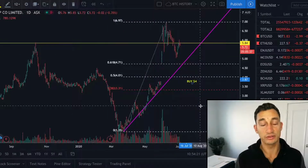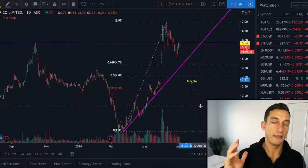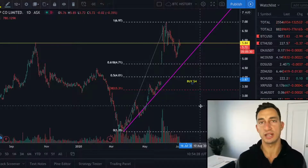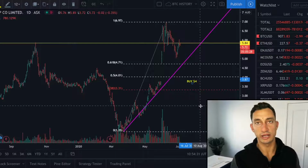If I happen to be wrong on this and the market goes straight up from this point, that's something I'm prepared to take, and I just miss out on buying Zip at this point. There'll be a chance in the future, but for now, I think it could come back a little bit.